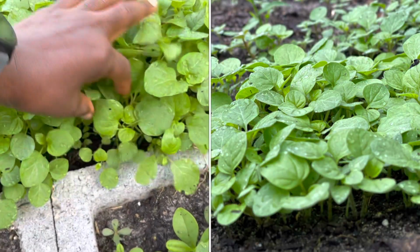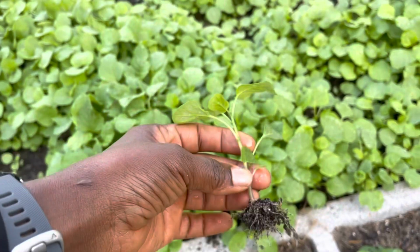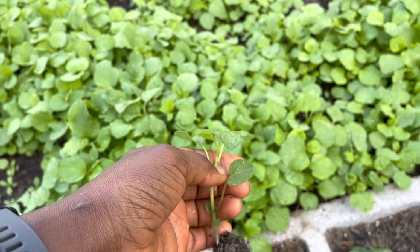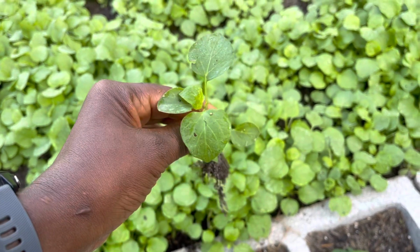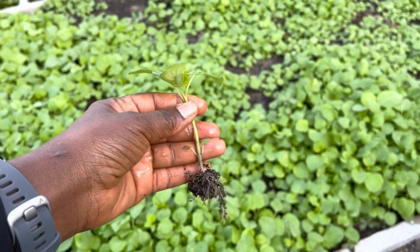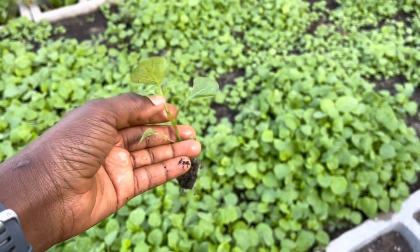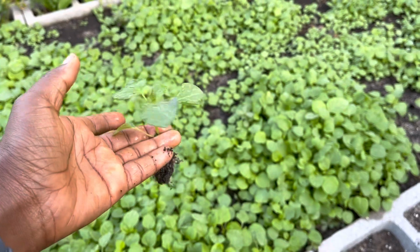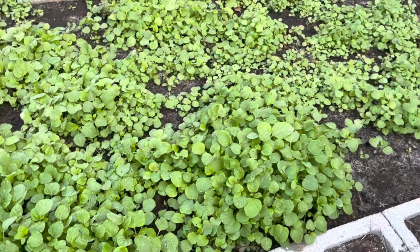So now we have a couple of true leaves. 1, 2, 3, 4, 5. So this is ready for transplant. You transplant when it has about 5 true leaves. This is 1, 2, 3, 4, 5. So I could transplant the garden huckleberry at this point.